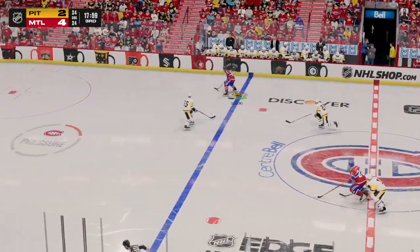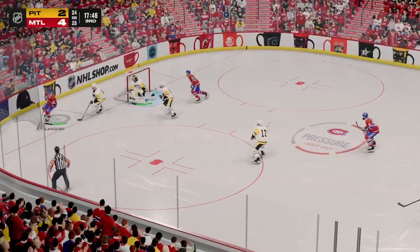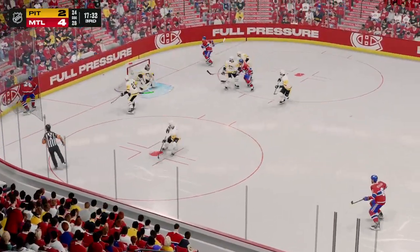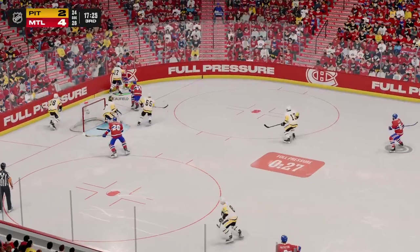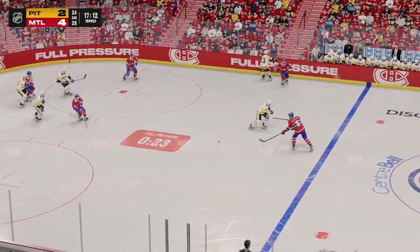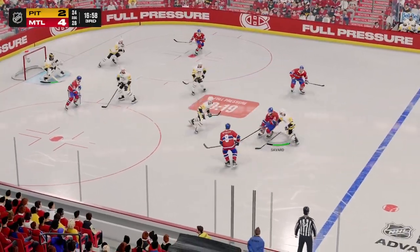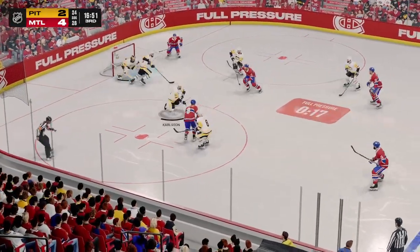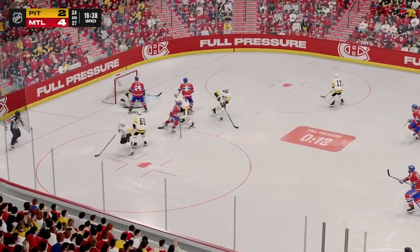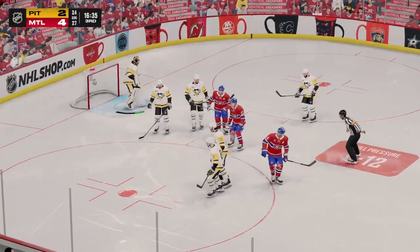Slides it over with pace to Suzuki. Goes right to the crease. Oh, and he just got enough of that to keep it out. Save made by the goalie. Gary's made a great save, and even better is the redirect to the corner. Back to the point it goes. Solid check to slow him down. And look at this. They've really ratcheted up the intensity here. Quickly over to Suzuki. Makes the save. And there's the whistle.